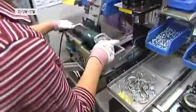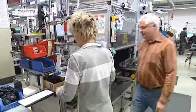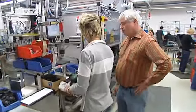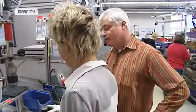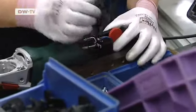Metabo has also downsized its products so that they require less raw material in production. And they're more compact, too. Some tools are made of only 1/3 aluminum. That's less aluminum than ever before. This angle grinder is an example.